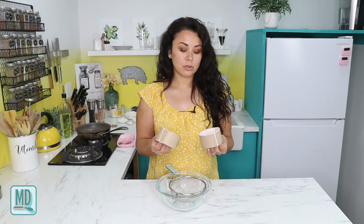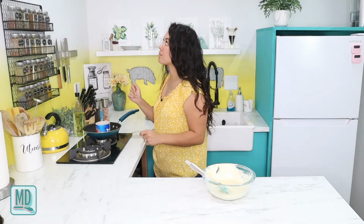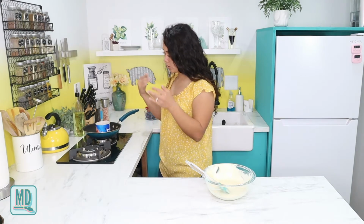Super easy. You can also order them on Amazon, but I DIY'd mine. So it will rise. That's why I'm not filling it. Oh, you can't even tell. But I'm not filling it all the way to the top because it will rise.